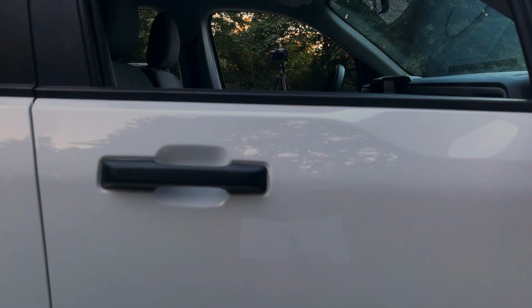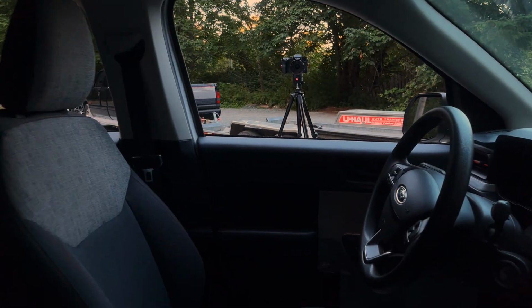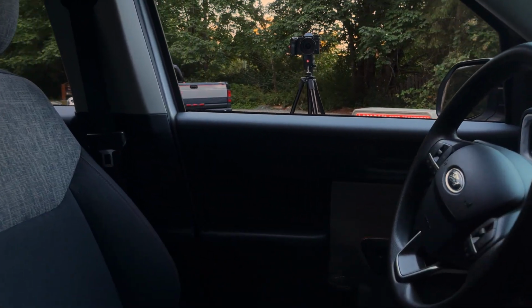The second issue happened when my passenger side rear window stopped working, stuck in the down position. That repair cost just under $500. Not fun, but at least it was resolved fairly quickly.